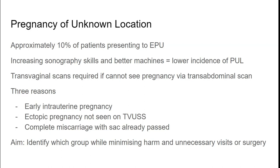This is all exclusively talking about transvaginal scans. So the pregnancy has to be quite big for you to be able to see it via a transabdominal scan. So for a true working diagnosis of pregnancy of unknown location, we're talking about transvaginal scans in the main part, and that can be a bit difficult if people are declining those. So with a pregnancy of unknown location, it's a working diagnosis.